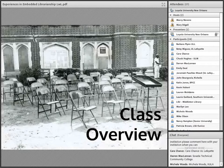The way the class works is it meets Monday, Wednesday, and Friday for 50 minutes. On Mondays and Wednesdays, they meet with music industry faculty, and on Fridays, they meet with the librarian who's associated with the course. The goal of the course is to provide students with an overview of the music industry and a chance to try out different jobs within the music industry.